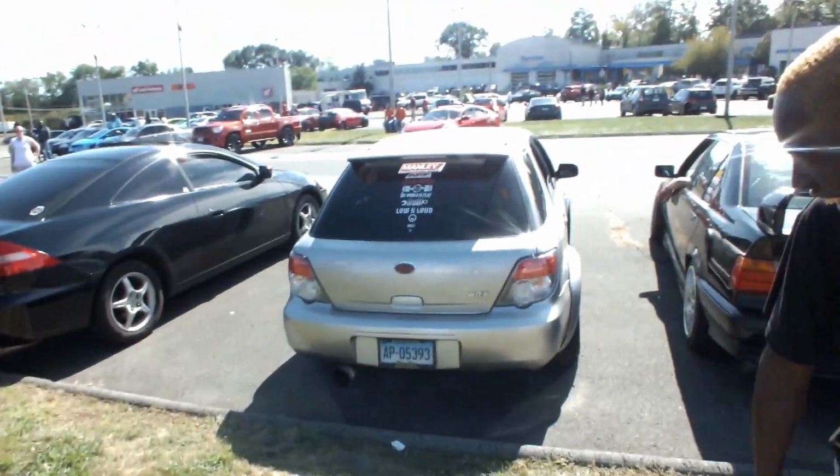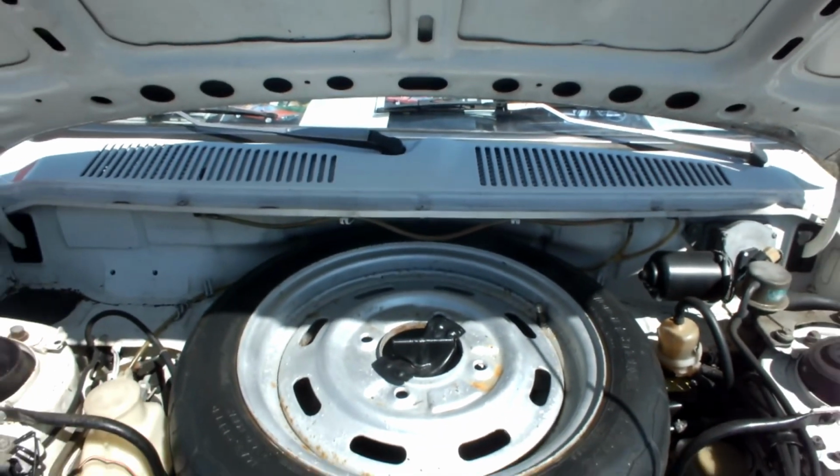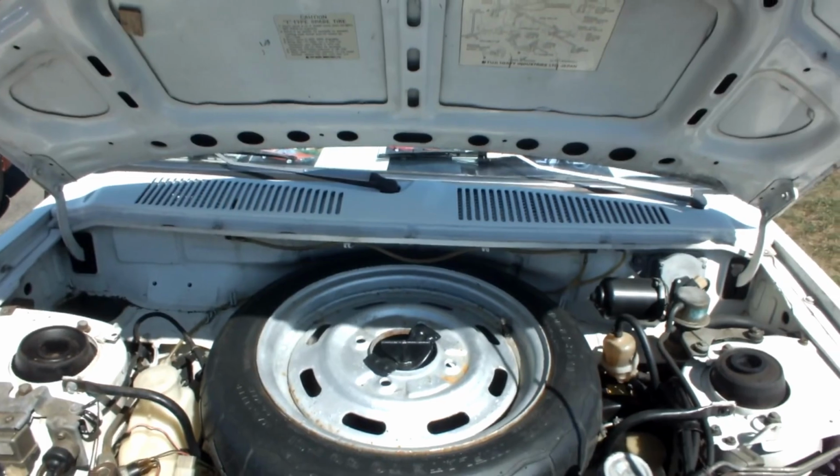Got it. 180 on top, 180 on bottom. Hella ones. Super wacky with it. Yo, where's your spare at? On the hood.